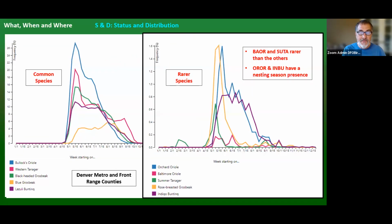So let's go back to the Front Range Denver metro area counties, and we'll compare our 5 common species that are our focal species on the left-hand graph. We already looked at that one. To the 5 rarer species. So on the right, we have the orchard oriole, Baltimore oriole, summer tanager, rose-breasted grosbeak, and indigo bunting. And we see a similar kind of overall pattern. But notice that the Baltimore oriole and summer tanager, the green line and the red line here, are generally for much of the year a lot less frequent than these other species.